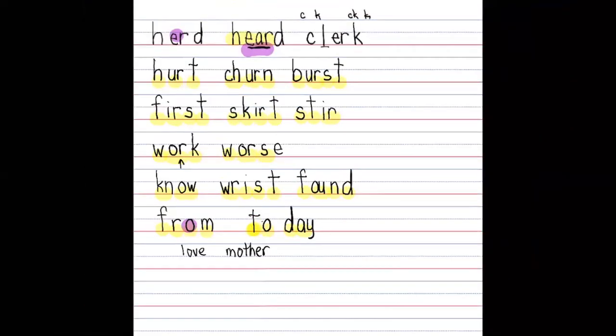Let's go over our words again. Heard with the ER, clerk with the ER. Okay. Hurt, churn, burst. So you got hurt when the churn burst. Okay. First, I first wear my skirt and stir. And remember the guy in that yucky water? Work with the WOR. His work is worse.